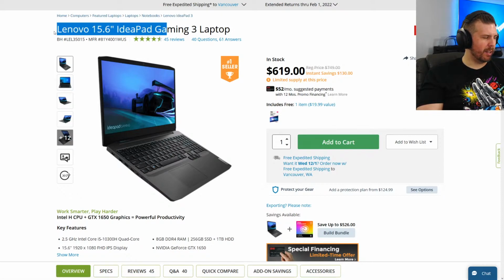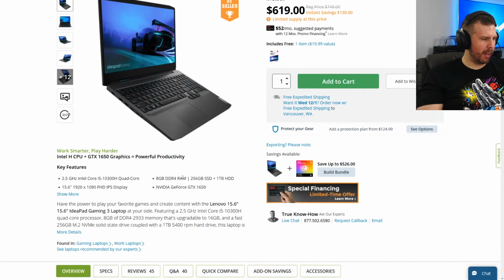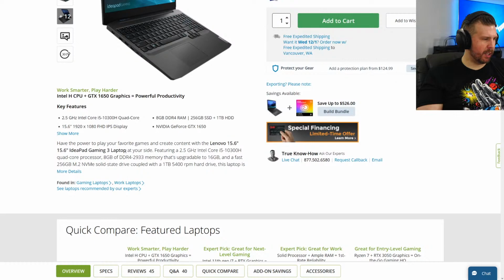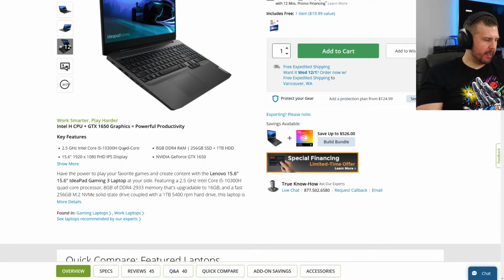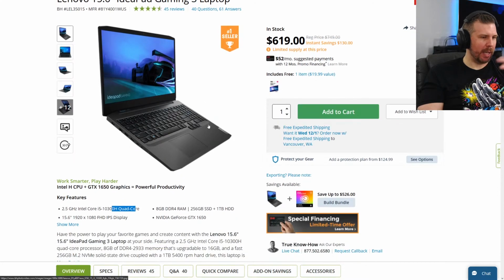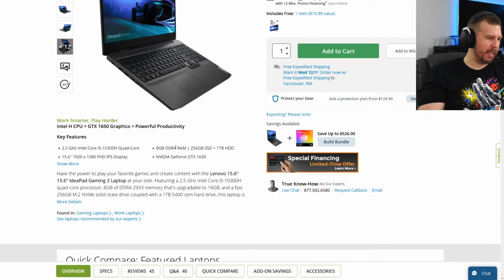Check out this deal. If you're in the market for a $600 laptop, you get a 256 gig SSD and a 1 terabyte HDD for this price. That's pretty nice. I'm guessing it's only a 60 hertz display. It's a quad core i5, which is not amazing, but it's a budget laptop, right? If you're looking for something just to be able to play games on a really cheap budget, this is one of the more fairly priced GTX 1650s.